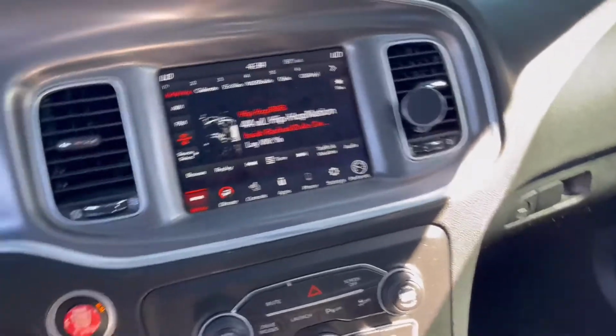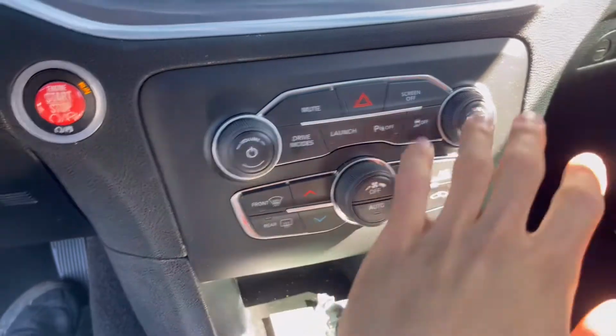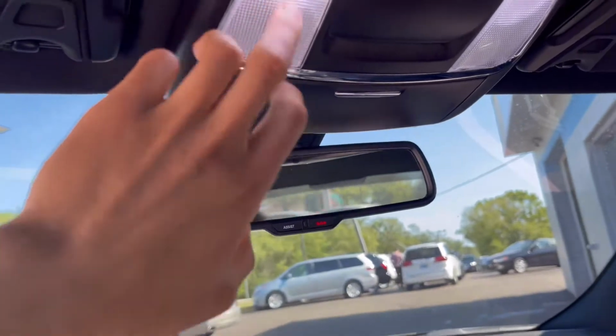But yeah, this thing's nice, man. I like it. And you get your vents across there. Beautiful dash going across here. And climate control settings right here. Then you also have hazards and radio controls. Then 12 volts down there, more storage in there. And then two cup holders along here, center console space in here. Lighting up here, put your glasses in there. And then you have lighting here, visors both sides. Taking a look at the back.